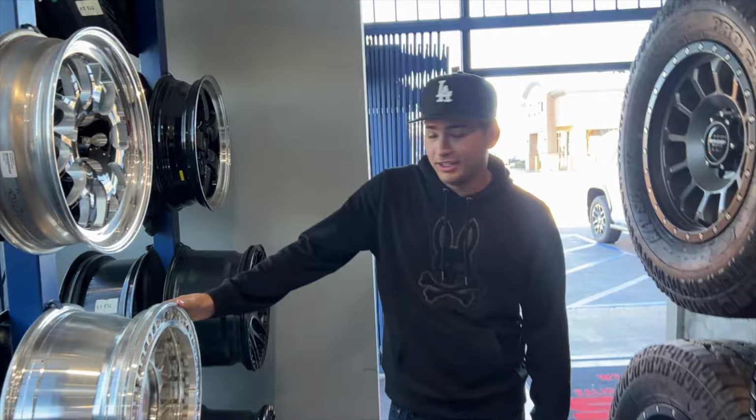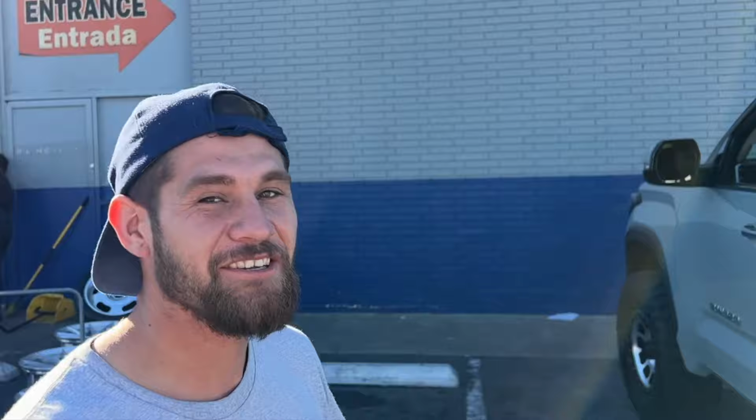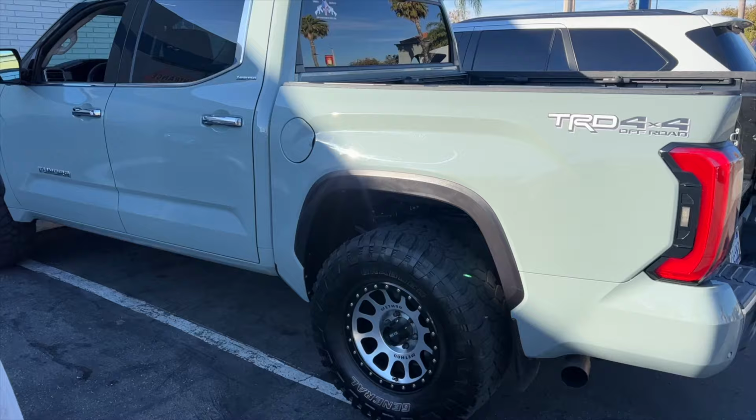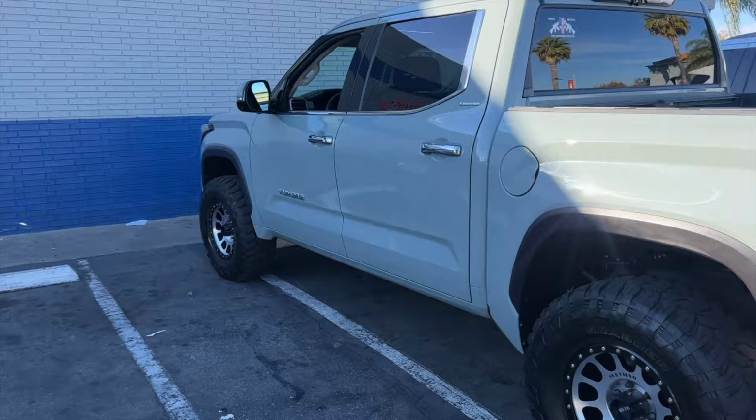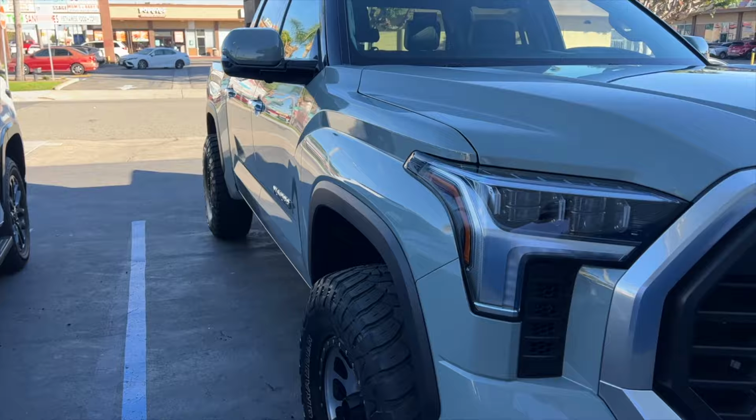Max pulled up in the TRD Tundra with the tailgate delete. Yeah. How's that aero treating you? How's the MPG increase or what? Yeah, dude. It feels like 20 pounds lighter. General Grabber 35s on what, 18 inch Methods? 17. Oh, 17. Zero offset. Little poke. Yeah, that's a good look. Nice setup, dude. Well done.